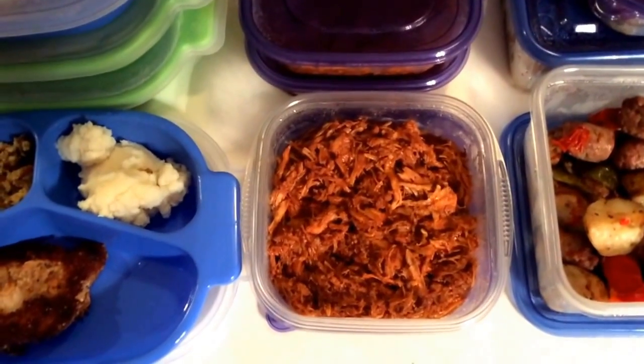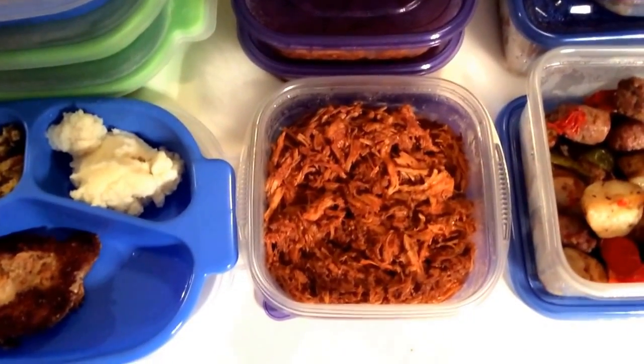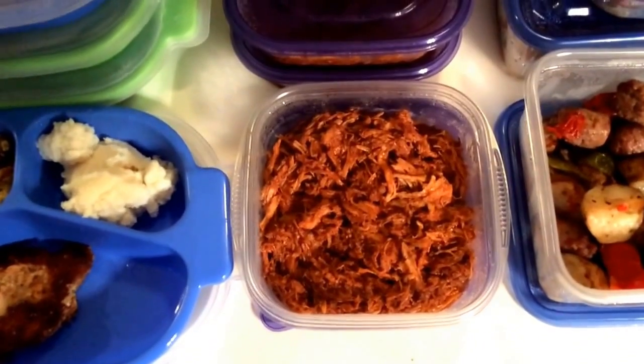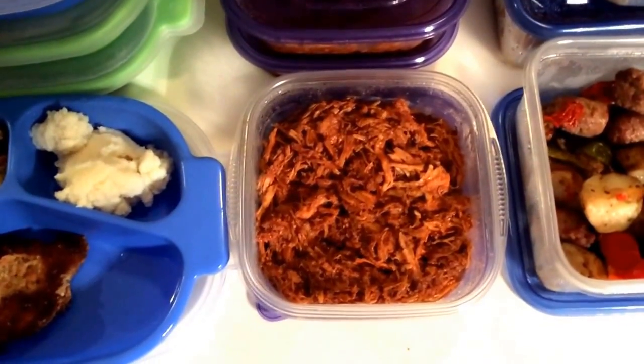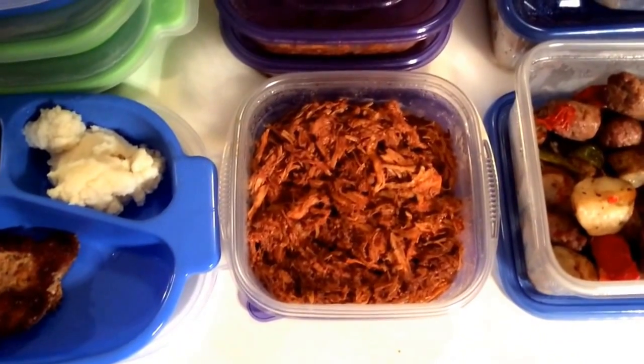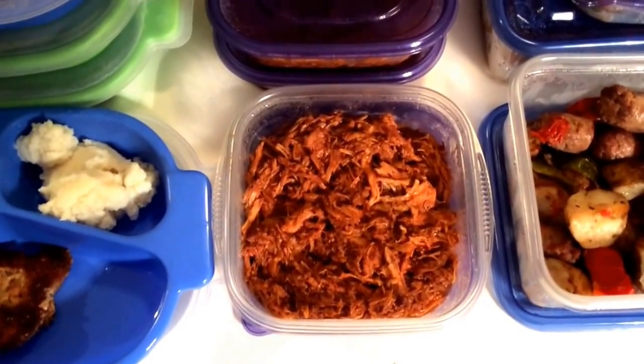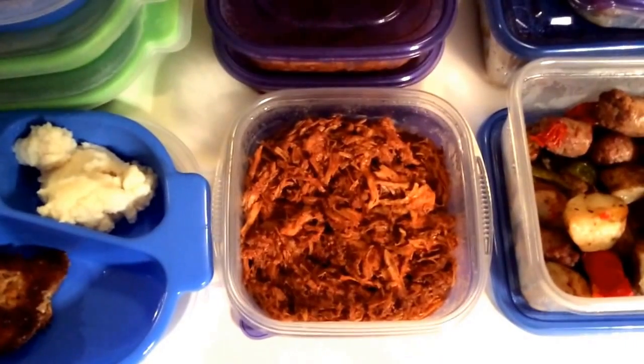Pulled pork. I got a 3-pound boneless pork roast. And it was like $2.69, which is super cheap. So overall, it only cost me like $9. Really easy crock pot recipe. All you have to do is take the roast, throw it in the crock pot, set the heating on low, and then add your favorite barbecue sauce.